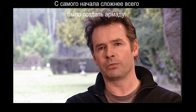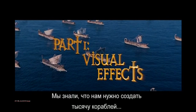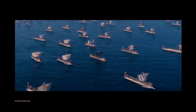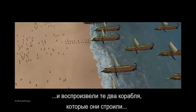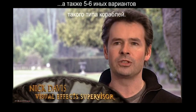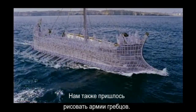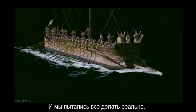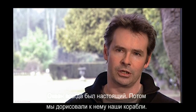Starting from the beginning, one of the biggest ones was obviously creating an armada. We knew we had to create 1,000 ships, sailing on their way and then landing on the beaches of Troy. Right from the get-go, we took the plans from the art department and replicated the 2 ships that they were building and five or six other variations of those types of boats. We built them in CG. We had to build CG armies to row them. And we tried to keep our canvas real. The ocean was always the real ocean. We then just composited our ships into it.